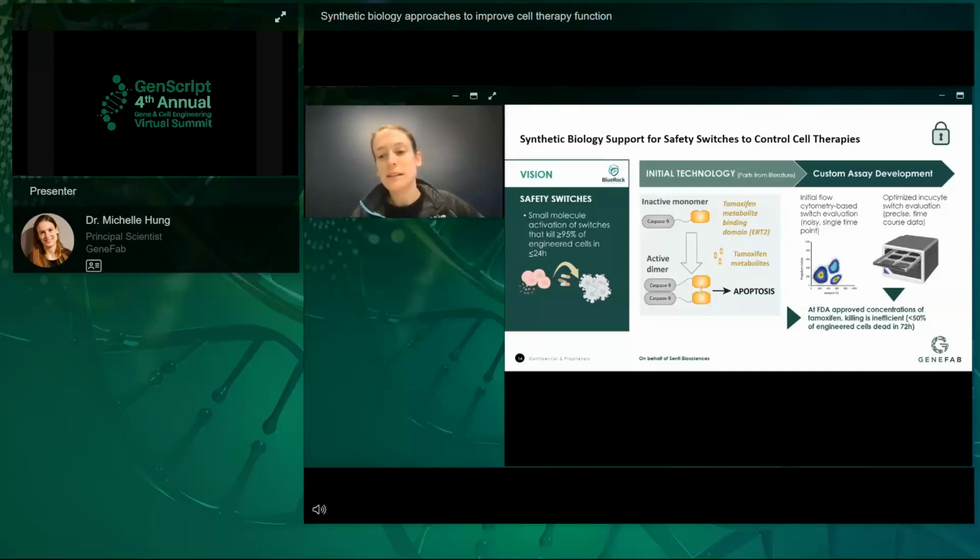We also developed a custom assay that involved using IncuCyte to evaluate the activity of this safety switch over time. So initially in the literature, people used flow cytometry to evaluate cell death, but this is really noisy and provided only a single time point. So we optimized to evaluate over time the switch activity and provide precise time course data. From this, we found that at FDA-approved concentrations of tamoxifen, killing is very inefficient, with less than half the cells dying over the course of 72 hours.